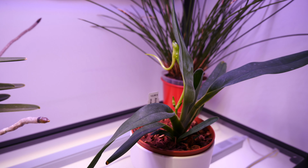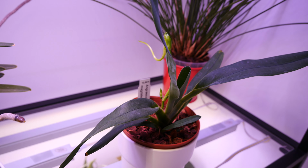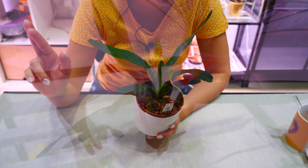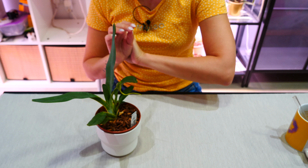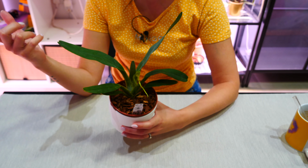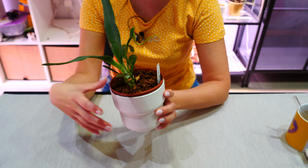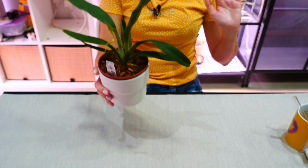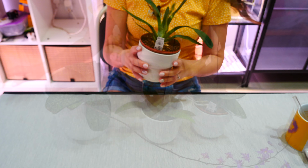But this is the first ever time when I see a bud and hopefully a flower, fingers crossed nothing happens to it. Not really interested to expand my Angraecum collection, but I really wanted this one. I got it, it's gonna bloom, very happy about it, so hopefully nothing will happen to the bud. But this developed while I was gone.